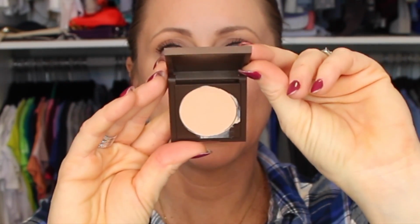Another thing, if you watch my face of the month, I cannot live without. Since I started using this, I have not used anything else. I've not gone a day without using it, I don't think. And it is the Tarte CC Corrector in the color light to medium. This is what it looks like.